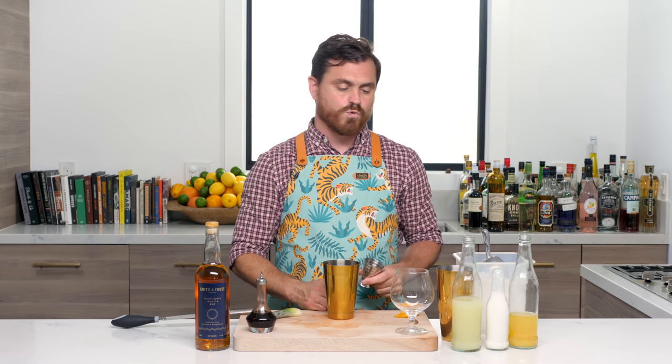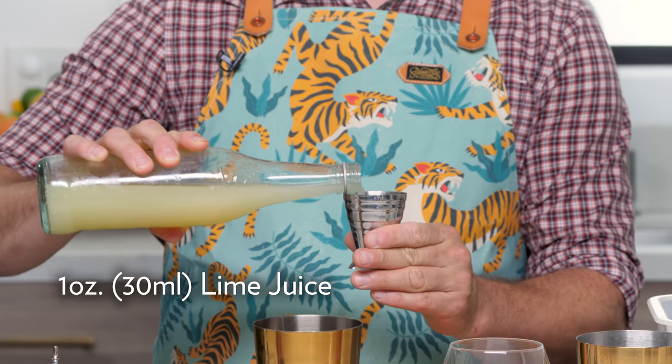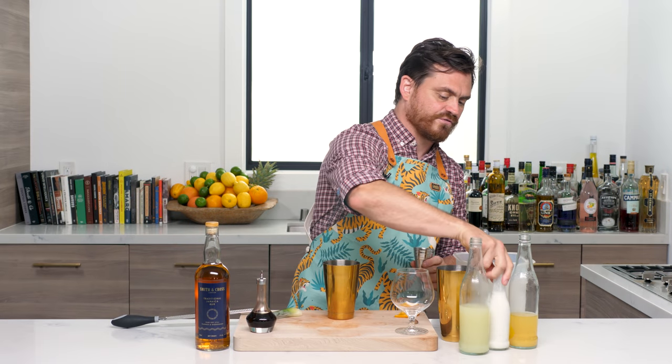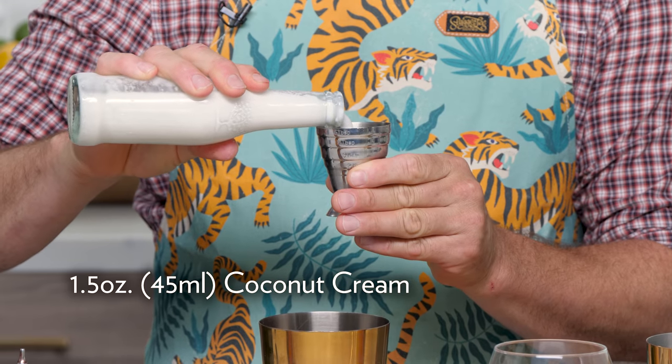All right, first thing we're gonna do is 1 ounce of lime juice. Then we're gonna add 1.5 ounces of coconut cream. Today, a lot of you guys have been asking me about this. Today we made our own coconut cream.